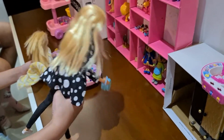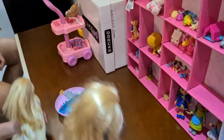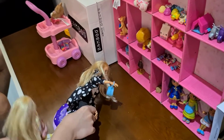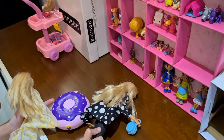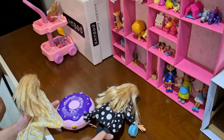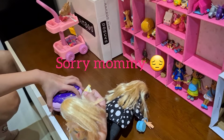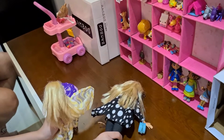Oh, finally, I can let go of it. So heavy. Wait, did it actually close? Let me go see. God, I can't. You scared me and you hit me. Sorry, Mommy. We have to buy all this stuff. There we go.